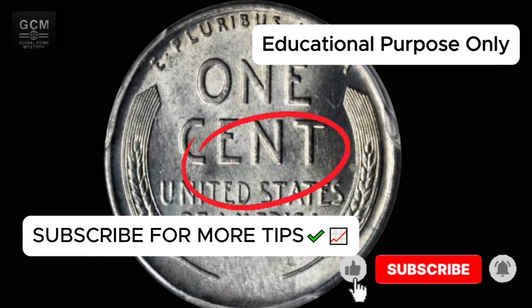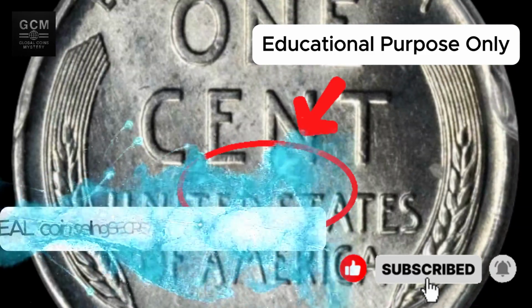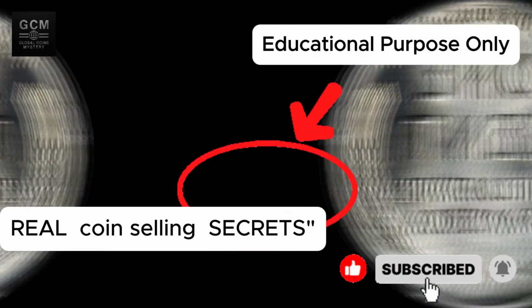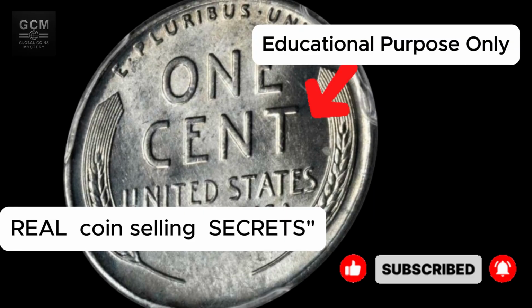Someone finds a potential 1943 copper Lincoln cent or an old 1929 peso coin, and they rush to list it on Facebook Marketplace. That is the biggest mistake you can make. When you sell a raw, ungraded coin, you are at the mercy of the buyer. You are gambling with your history.